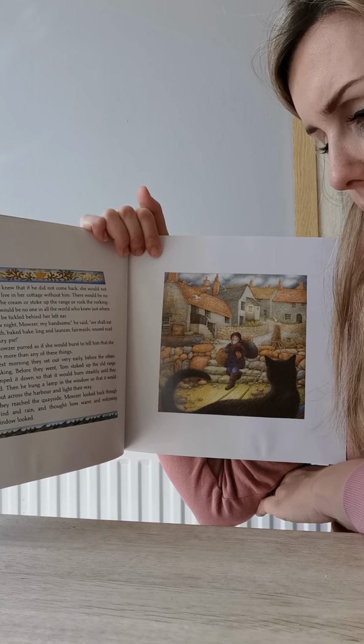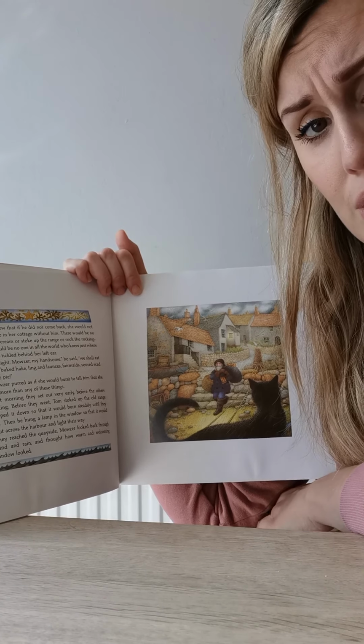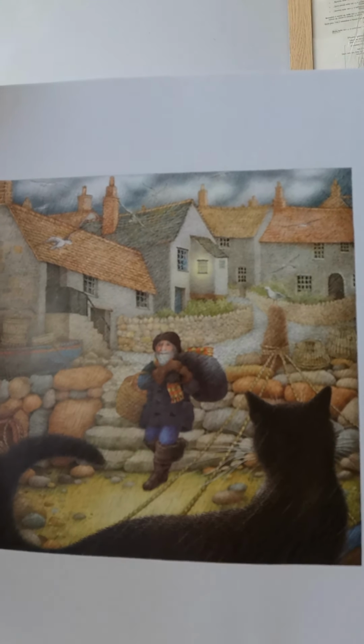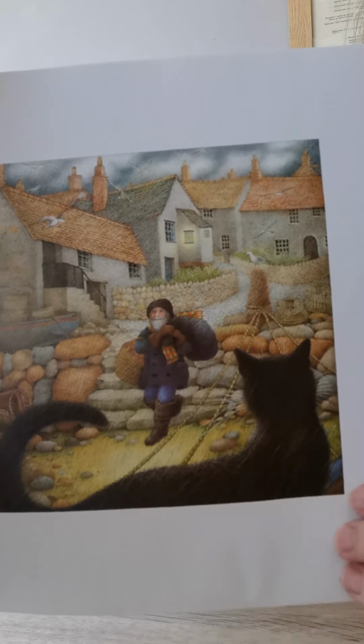As they reached the quayside, Mouser looked back through the wind and rain and thought how warm and welcoming the window looked. Oh, I wonder if she's beginning to regret this now. Regret means that she's thinking, oh no, this might not be a good idea after all. It's very rainy there.